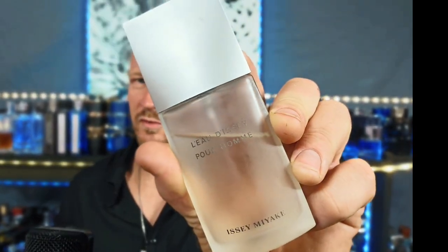Just a couple sprays, but it's so light, it doesn't perform very much. It's like a 3-hour fragrance. So you can spray away with this thing, but I still think this one is relevant, and you can find it for a pretty affordable price too.